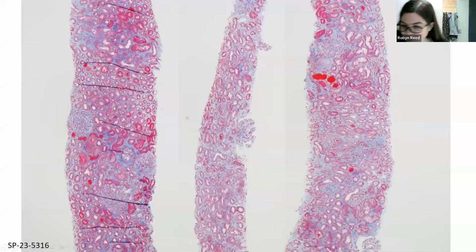So this is an image, low power, of a trichrome stain of this kidney biopsy. And what I want you to see at low magnification is that the general picture here is one of interstitial edema. There are no chronic interstitial changes. There's no fibrosis here. And there's also interstitial inflammation, which I'll show you more of in the next image.